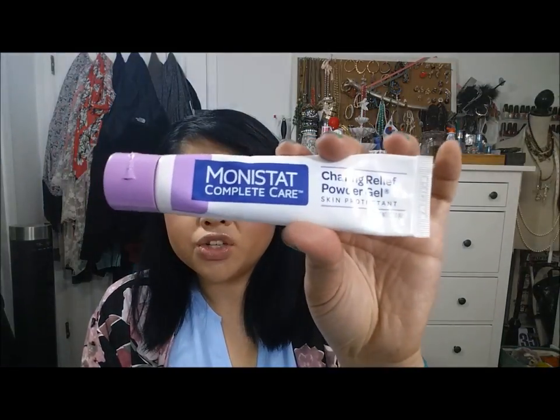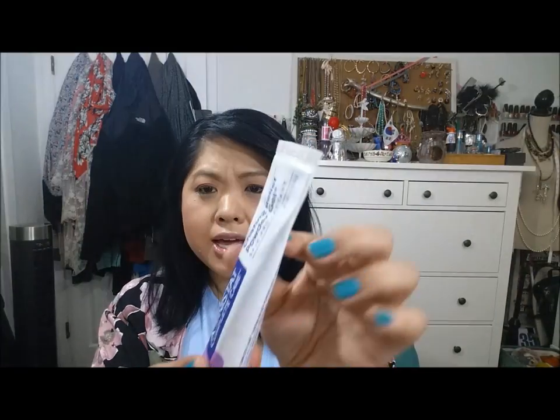Next, I do have a replacement for it. This is the Monistat Complete Care Gel, which you can use as a primer. I use quite a bit of it, and this is going to be in the next round. And not every category here of things that I finished up, you'll see a replacement for.